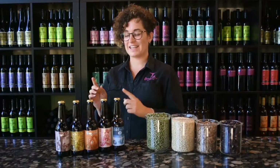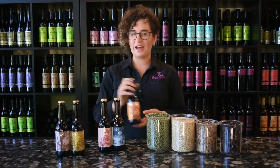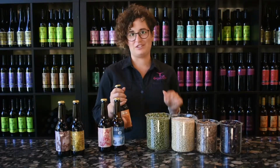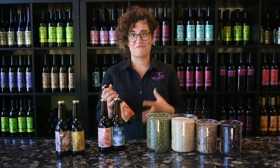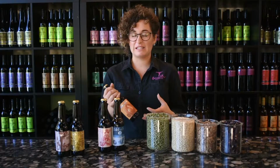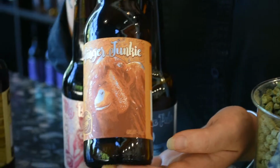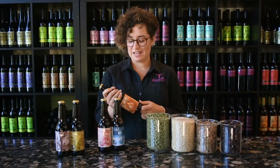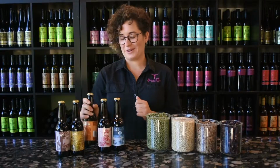So this one is our ginger beer, and I have this theory that a ginger beer should be a ginger beer, not a beer with ginger. And so I've made it really, really intense. We've used a lot of fresh ginger that I've boiled for quite a while to extract as much flavour as possible, and it has this really lovely heat afterwards. And I call it Ginger Junkie because it's really for those of you who are ginger junkies like me. So definitely give that one a go.